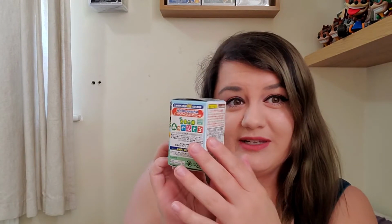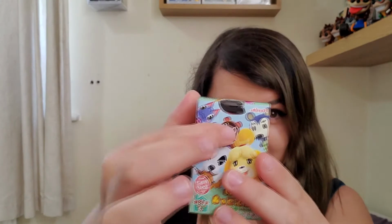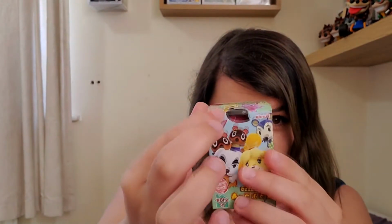I'm not 100% sure. The packaging alone is absolutely gorgeous. It's so cute. Obviously with all the Japanese, I don't know what it says, but I do like the little window, which is the shape of a leaf. So I'm actually not going to open one of these because I feel like my boyfriend should open one, but we are going to start opening them up now and I'm really excited.